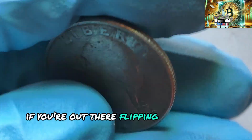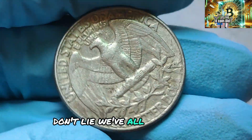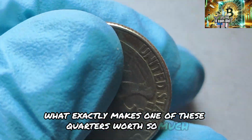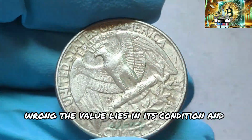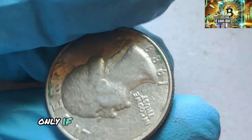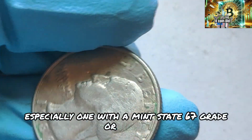If you're out there flipping through your change jar or raiding your couch cushions, don't lie, we've all been there. You might be wondering what exactly makes one of these quarters worth so much. I mean, seriously, it's just a quarter, right? Wrong. The value lies in its condition and rarity. The 1989 P Ellis Island quarter is worth millions only if it's in near-perfect condition, especially one with a mint state 67 grade or higher.